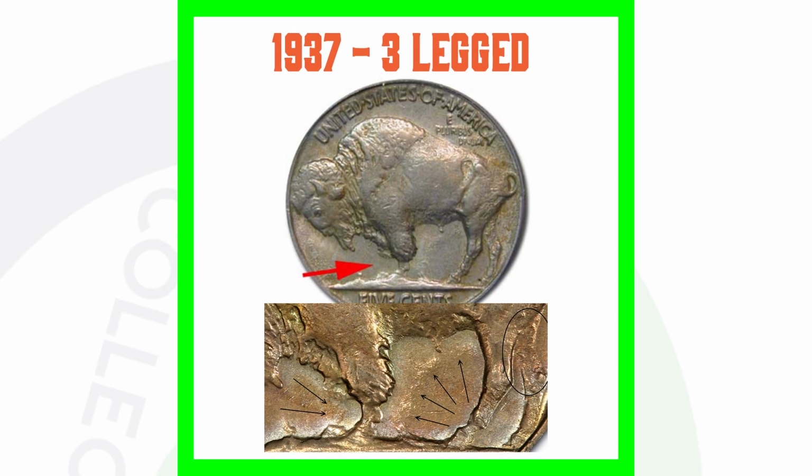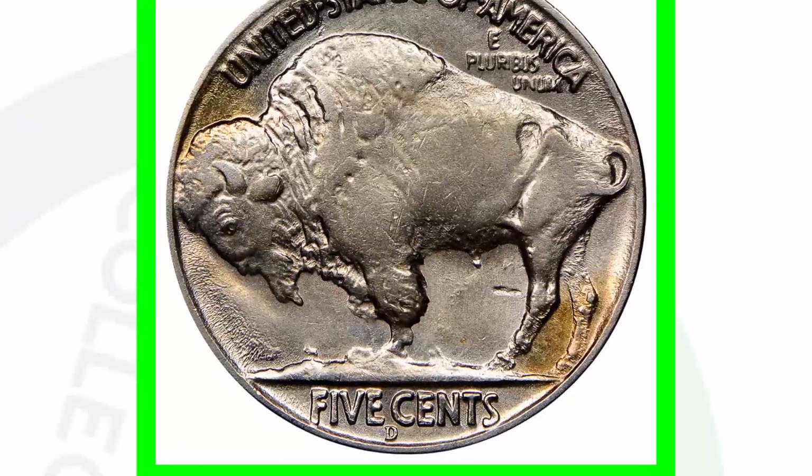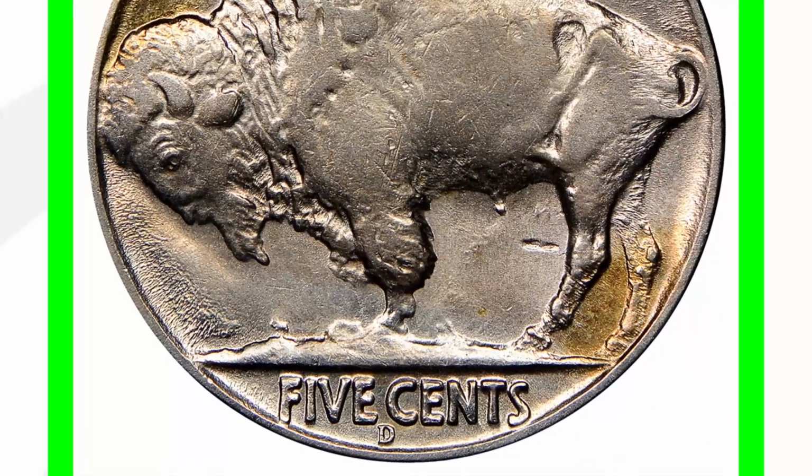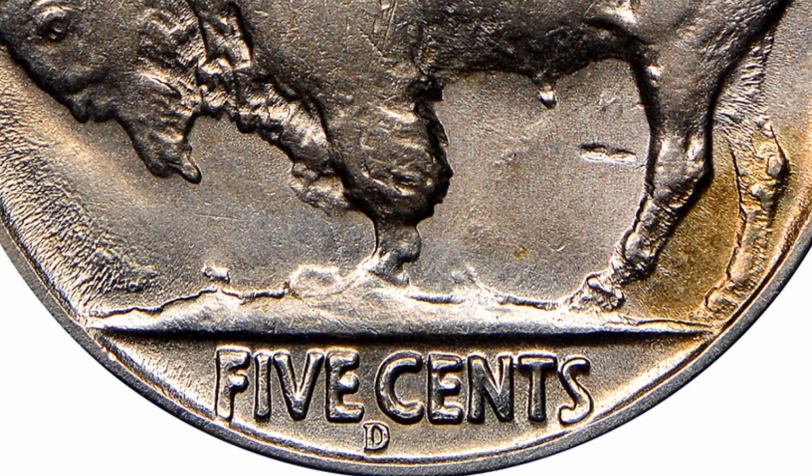Now, this is interesting here. A lot of people know about this. If you guys are new to coin collecting, you may not know about this. So the Buffalo nickel, you want to look for 3 legs. You can see here where the 2 arrows are pointing on the left side. That is where the 1 leg is missing. So we have the 2 back legs and 1 front leg. So if you find a 3-legged Buffalo nickel, you're talking some big money on some of these, especially if they are in very good condition.